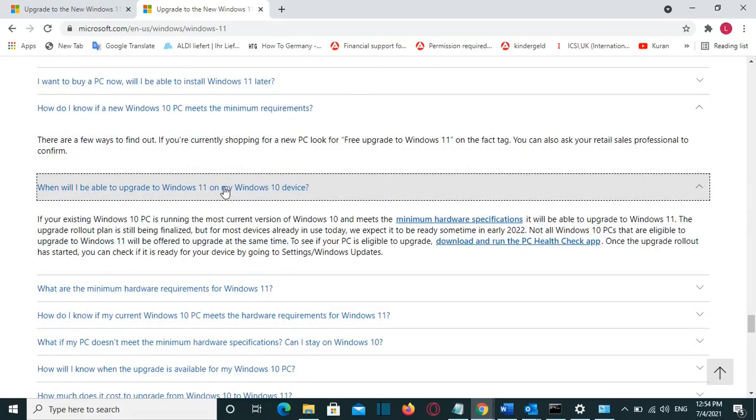So when will we be able to upgrade to Windows 11 on our Windows 10 device? If your existing Windows 10 PC is running the most current version of Windows 10 and meets the minimum hardware specification, it will be able to upgrade to Windows 11. The upgrade rollout plan is still being finalized, but for most devices already in use today, we expect it to be ready sometime in early 2022.